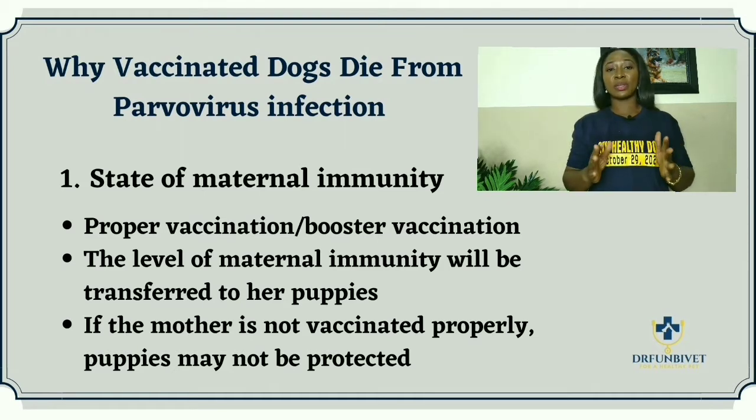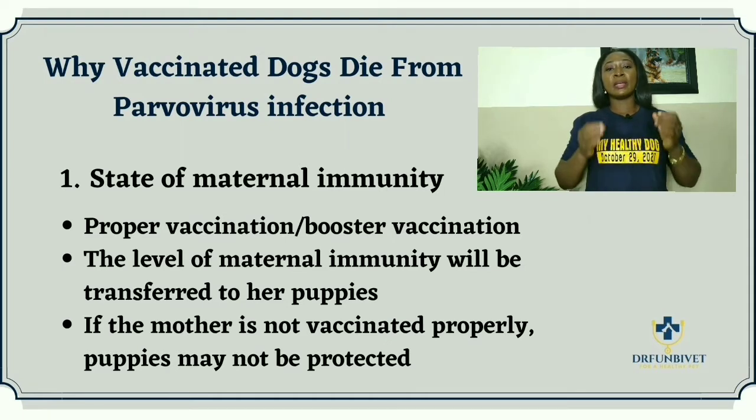I will talk on 5 factors that can cause a vaccinated dog to eventually die of parvovirus infection. Number 1, the state of maternal vaccination. The state of the mother's vaccination or immunity or antibodies determines to a great extent if the puppies will survive or not. This is dependent on if the mother was properly vaccinated or if she received a booster dose when due.